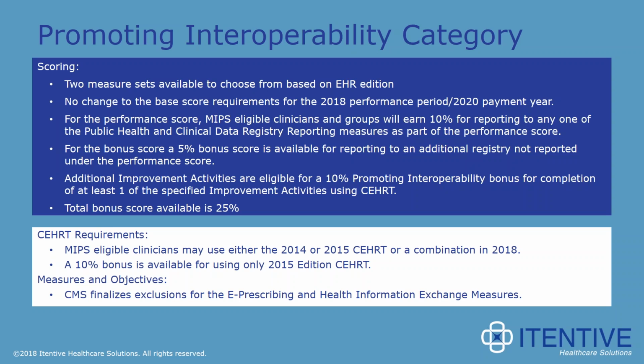And then additional improvement activities are eligible for a 10% promoting interoperability bonus just for completing one activity. And this is important. I encourage most of my practices to do this, especially using NextGen. It supports a lot of the activities that require that certified EHR technology functionality. And it's a pretty easy 10% bonus here by just attesting yes to one of the specified activities.